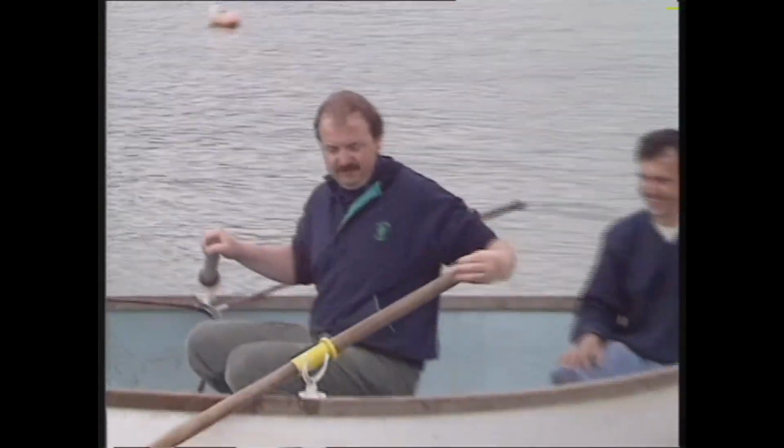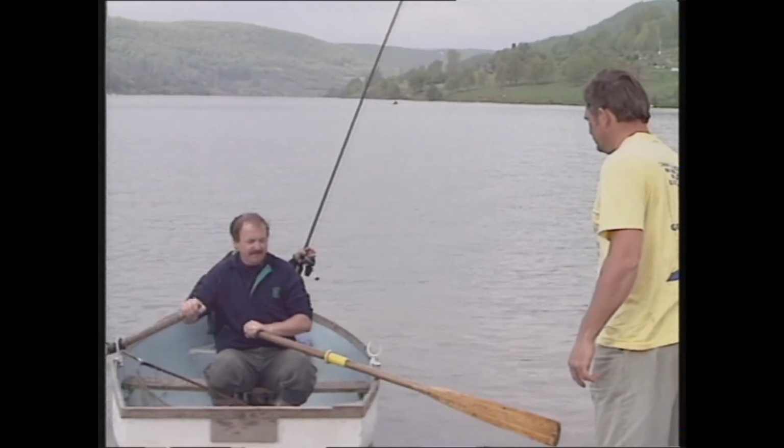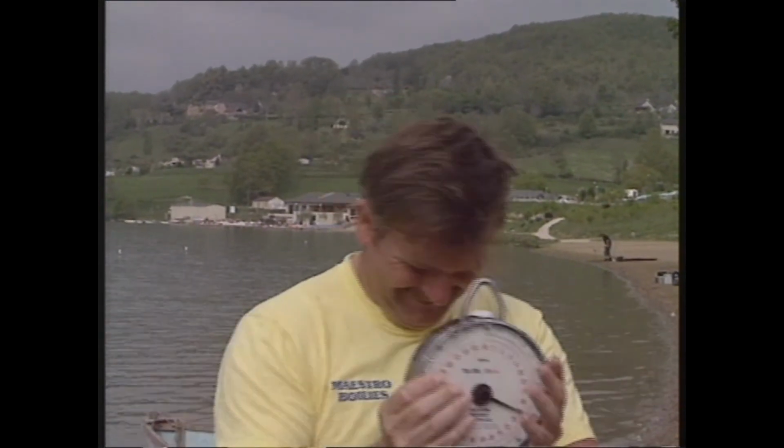Oh, that's good. Between 26 and a half and 26 and 3/4. Absolutely amazing. Last rod out all week. Well done, mate. Pictures? What an end to the trip.